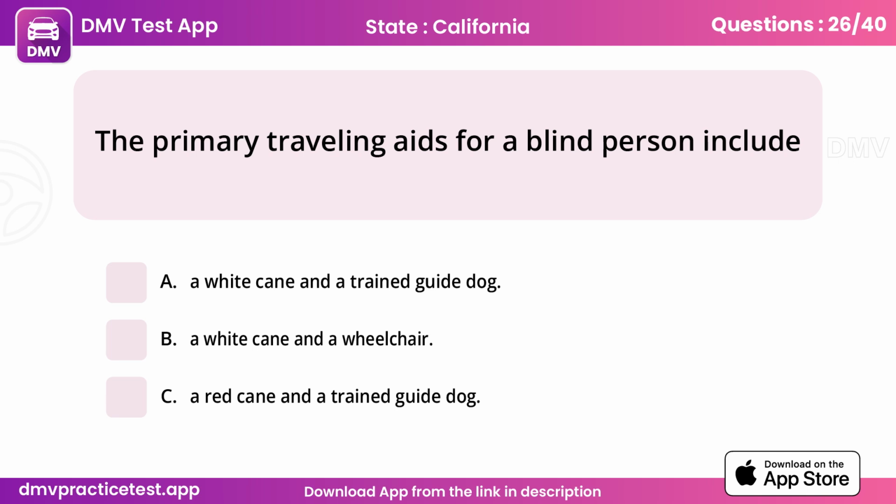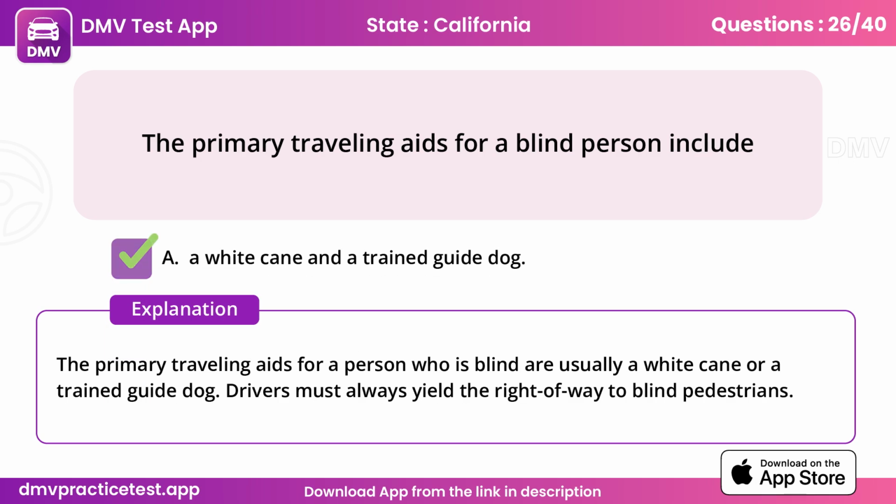Question 26. The primary traveling aids for a blind person include A white cane and a trained guide dog. The primary traveling aids for a person who is blind are usually a white cane or a trained guide dog. Drivers must always yield the right-of-way to blind pedestrians.